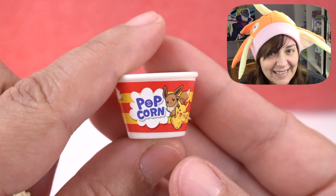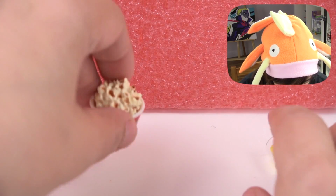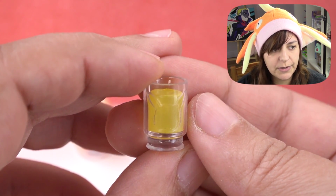Popcorn. The attention to detail for the O as a Pokeball. Why not? And then this is definitely apple juice.